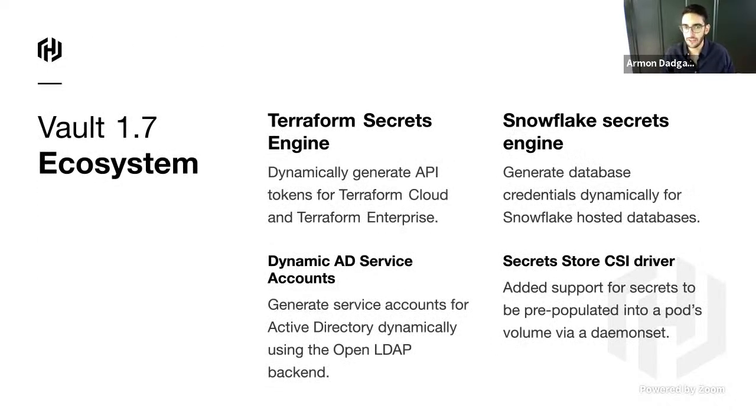So when we talk about the ecosystem integration, we continue to integrate with more and more systems, right? With this release, we added 4 major new ecosystem integrations. One was Snowflake secret engine. So now you can get dynamic credentials if you're using Snowflake as a data warehouse. We added a Terraform secret engine. So if you're using Terraform Cloud or Terraform Enterprise, you can also manage dynamic credentials.